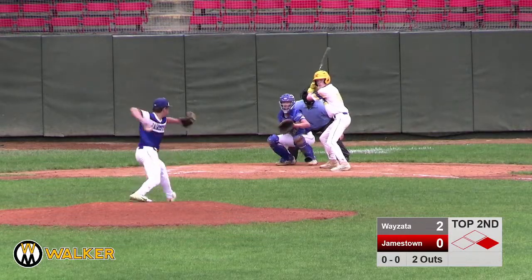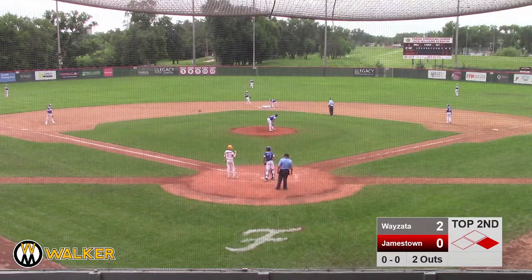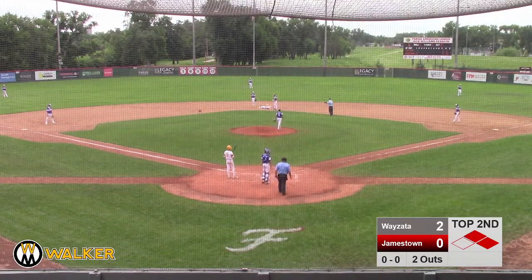Medium-sized lead at first. Bad jump. Runner goes. Throws off. He gets in there, and he will not be out.